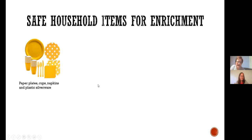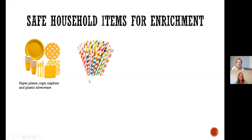Okay, our paper products. Any paper plates, cups that are non-waxed or uncoated, your napkins. In fact, I've made a little toy using napkins, which is pretty interesting. This is the first one I've made. And also plastic silverware. I'm not a big proponent of plastic, but if you do use it, get the baby silverware because it's thicker, and anything in baby silverware is made to be chewed on. So it's pretty durable and it should hold up.